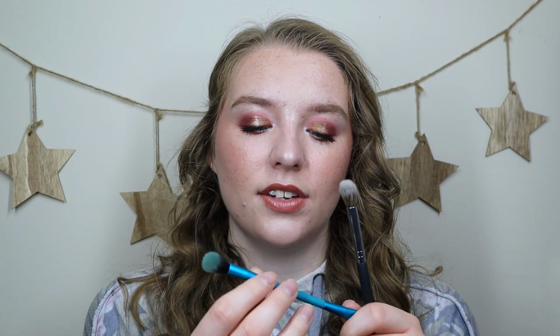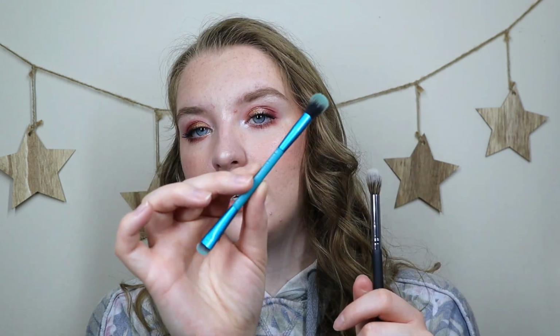I just adore these. The 2 that I've been really loving specifically are the Royal and Langnickel Crease and Smudge Brush. I got that one in a BoxyCharm years ago. And then the BH Cosmetics Studio Pro No. 3 brush. These have been my absolute favorite. They're both super duper affordable. So if you guys are in the market for some new eye brushes, these are 2 that I would definitely recommend. Or just try switching up the eye brushes that you normally use.